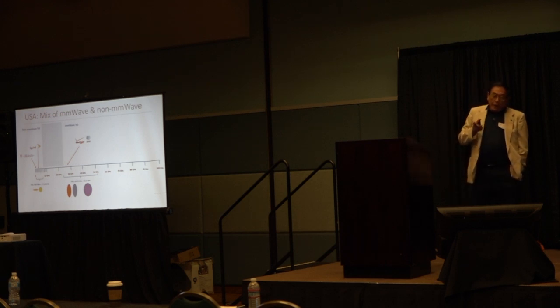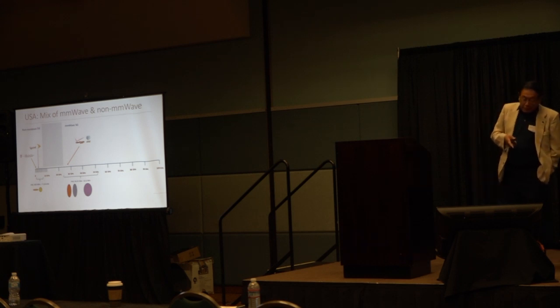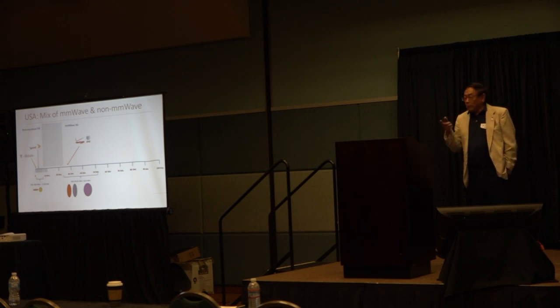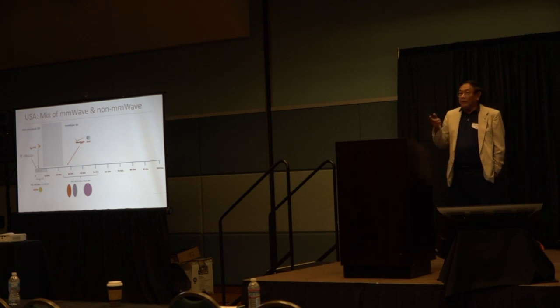Now, because you are being provided with both radio frequency as well as millimeter wave, within the US, you have Sprint and T-Mobile, okay? Those will handle the traditional non-millimeter, that is radio frequency, while Verizon and AT&T will provide capabilities at the millimeter wave.